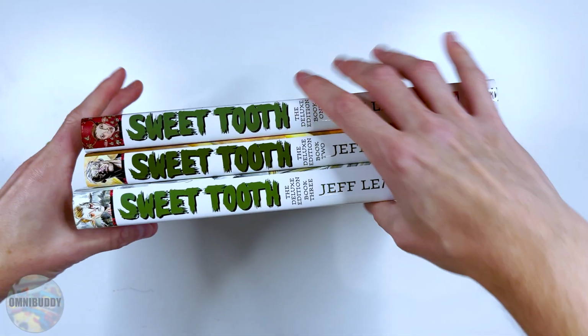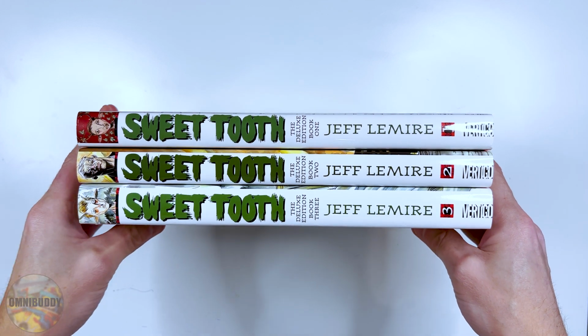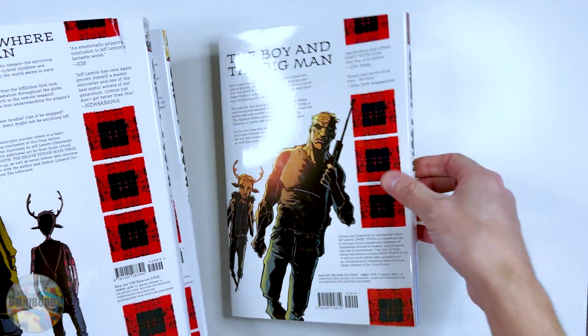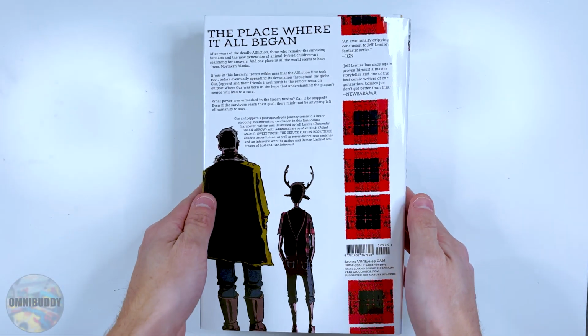Pretty sweet covers, really uniform and nice. I can always appreciate that. There is a shot of the spines. This is DC Vertigo imprint. Here is the back of volume 1, I think. Yep, volume 1. Here is the back of volume 2. And here's the back of volume 3.